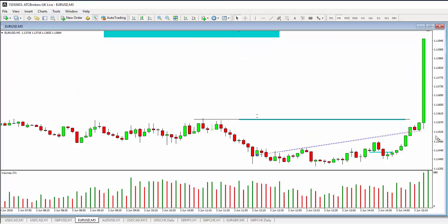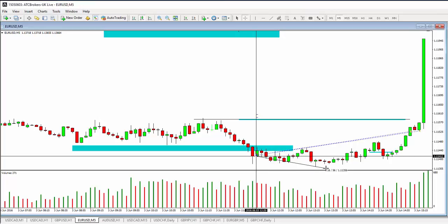So this is the trade here. We bought, obviously stops were down here. We bought the price here. I think we had a 10 pip stop on it. 4 pips drawdown.